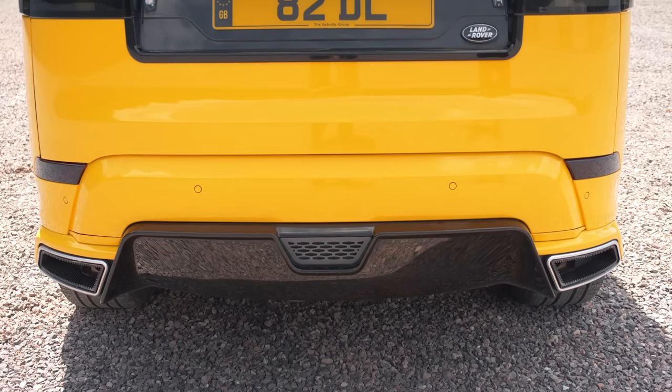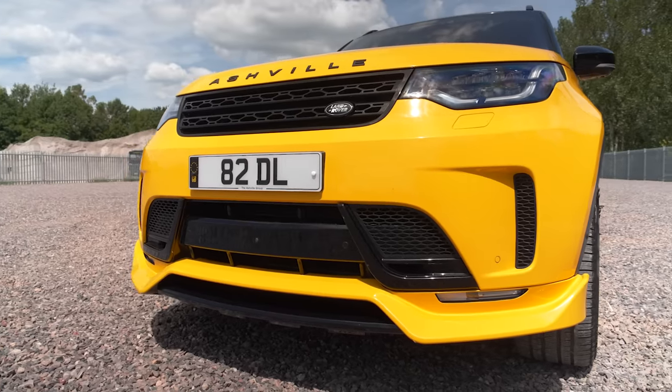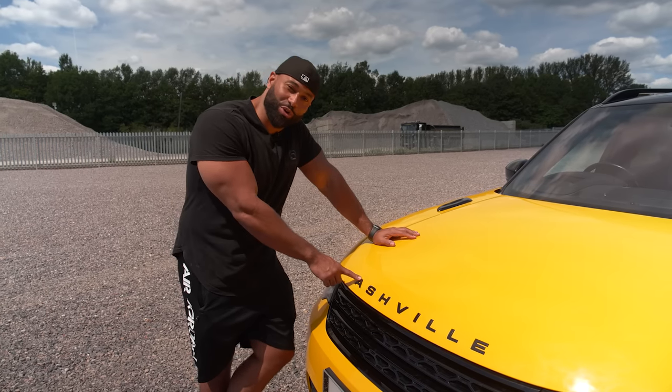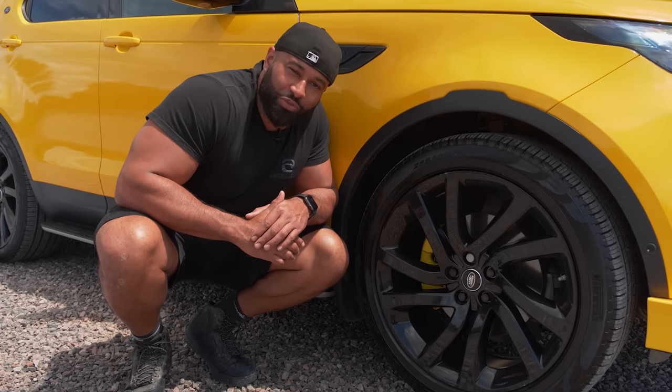It doesn't actually do anything to the performance of the car, but for me, aesthetically, it looked a lot better. At the front of the car, I've also added this trim, just for me, because it makes it look a bit more sporty. On the bonnet and the boot, I've replaced the Discovery letters with Ashville, because we brand everything. I've painted the brake calipers yellow, just to keep in with the whole Ashville black and yellow theme.